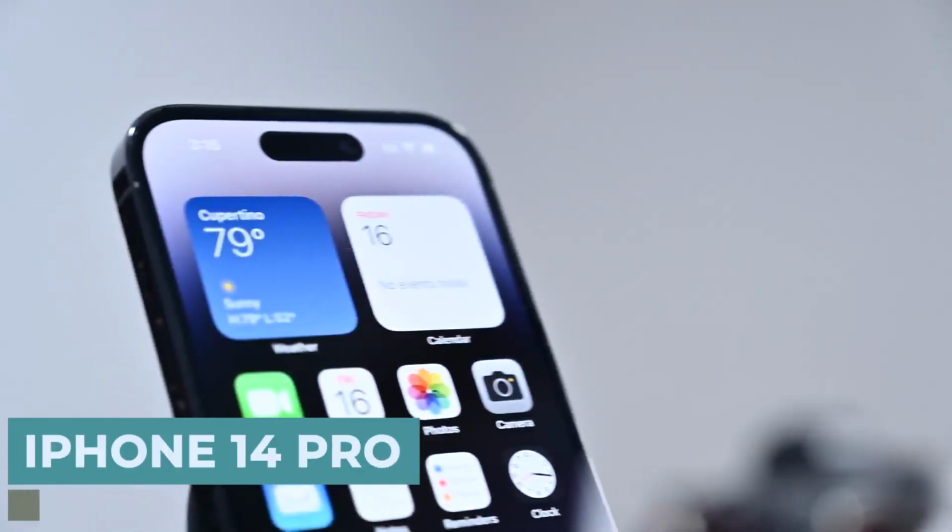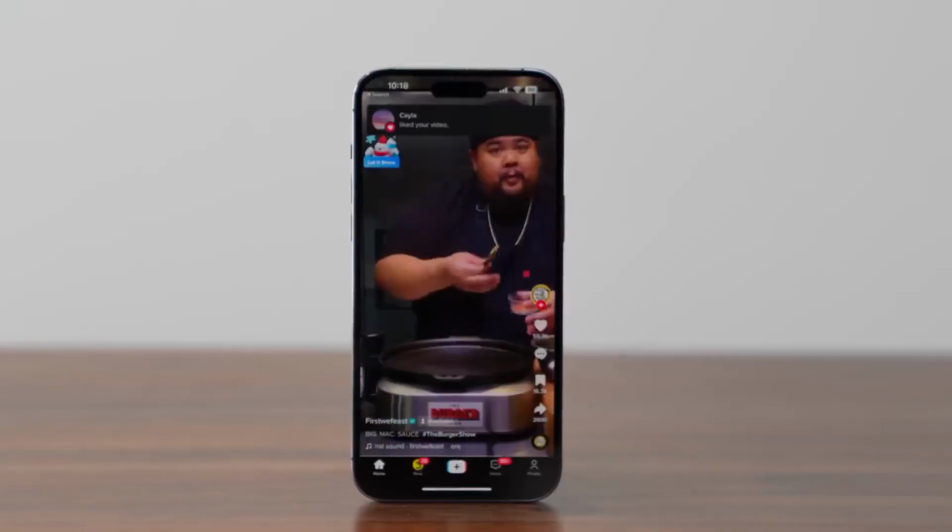The iPhone 14 Pro has been available for more than 3 months. What new features were genuinely useful and which were just marketing ploys?